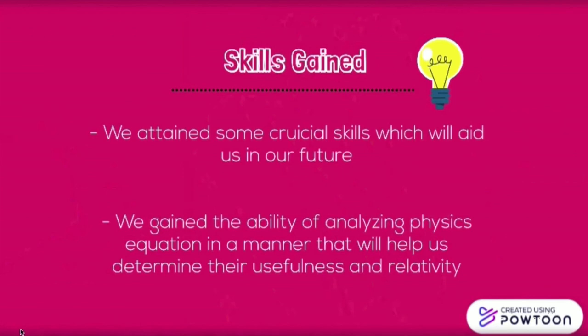And for the skills we gained, due to overcoming the challenges we faced, we were able to attain some crucial skills which will aid us in our future. We also gained the ability of analyzing physics equations in a manner that will help us determine their usefulness and relevance.